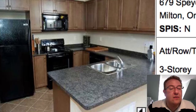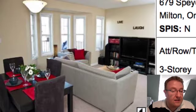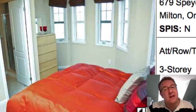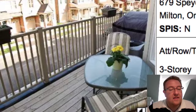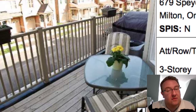Then you go up to the second floor, you got kitchen, and you've got a dining living combined that walks out to the balcony. Now this one comes in a 3-bedroom and a 2-bedroom. This is a 2-bedroom, 3-washroom, which means there's 2 full baths upstairs and 2 larger bedrooms, which for most people is the preferred route. The 3-bedroom rooms are very small.